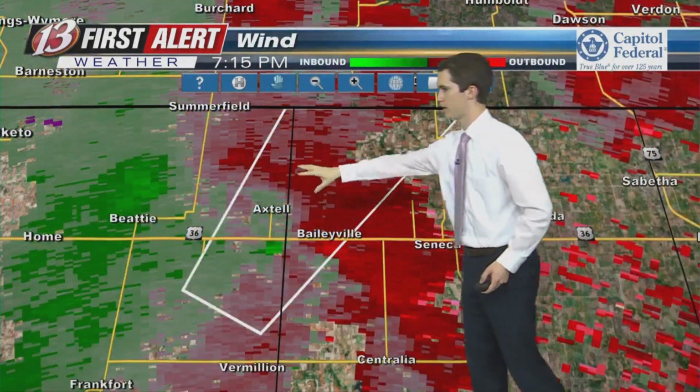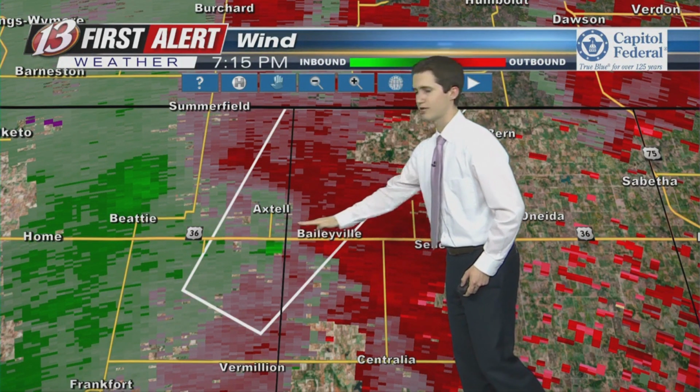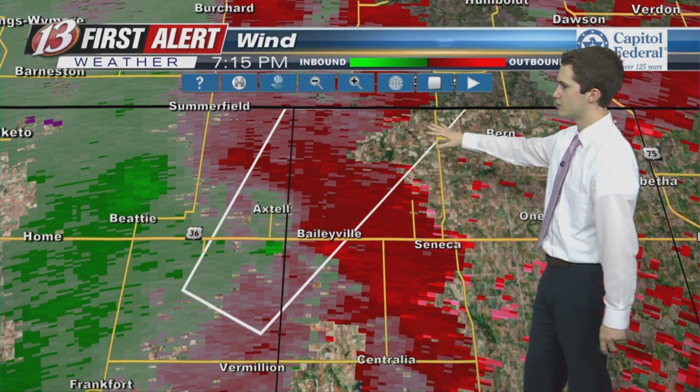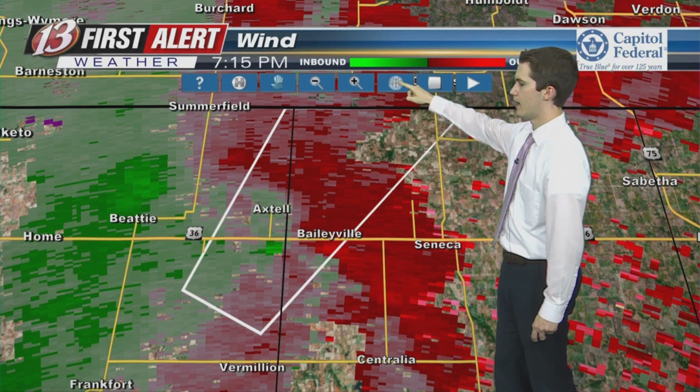So again, if you're in Axtell, Baileyville, play it safe here. We're still looking at the area of circulation. Looks like it's right along Highway 36 now. And within the next few minutes, that's going to track north of the highway and begin to move into the far northwestern portions of Nemaha County. Let me go back here.